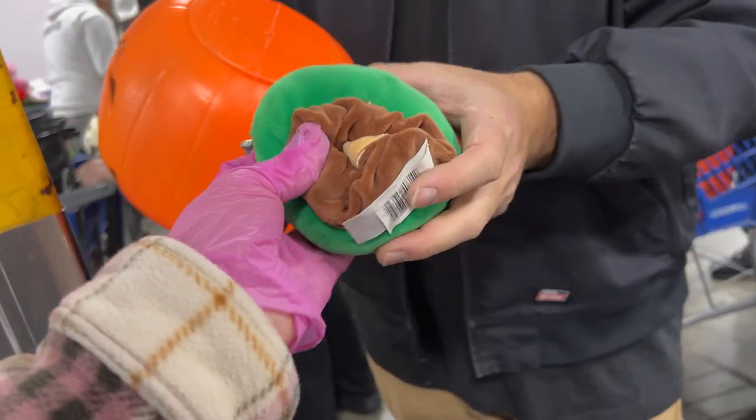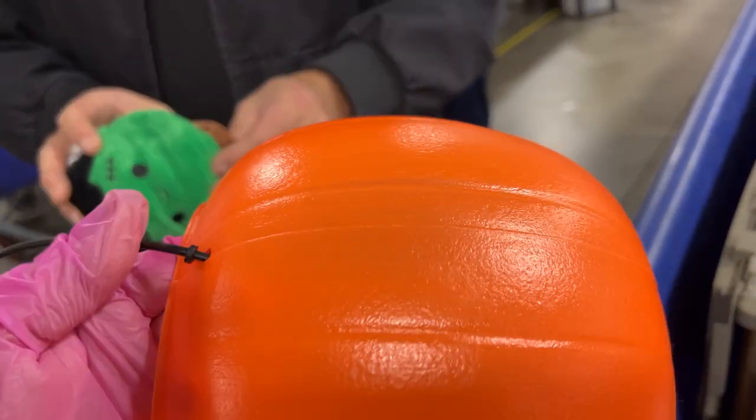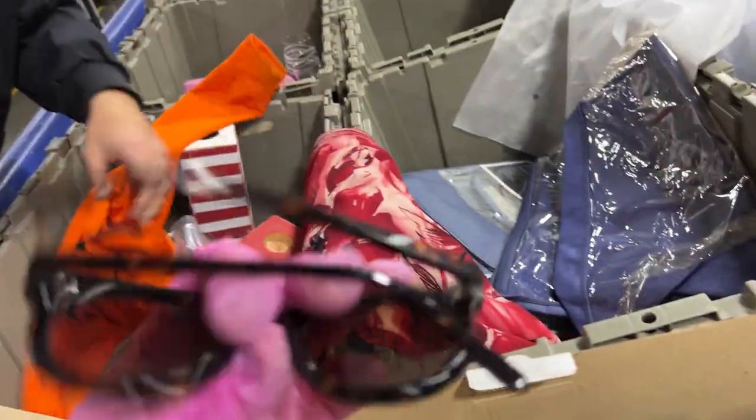Here, do this for me. They have to have the rivets on the handle. They have a nice handle with thick rivets. Oh, or no, a vampire bat maybe. Oh, that's cute. I love the Halloween collection. These are cute.